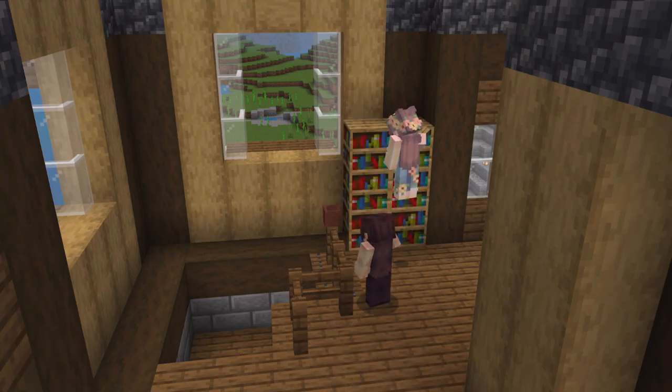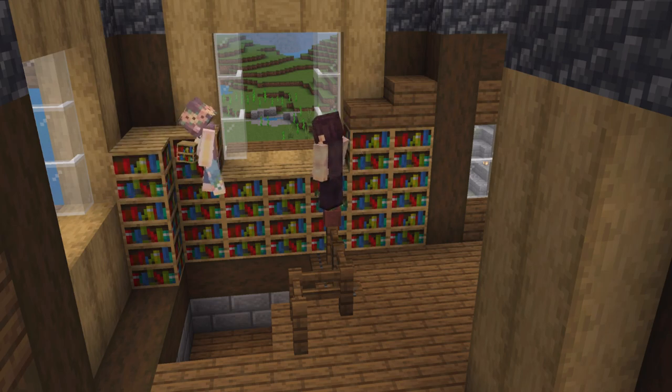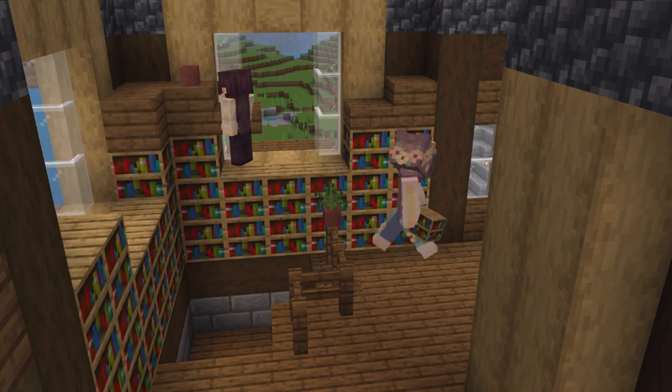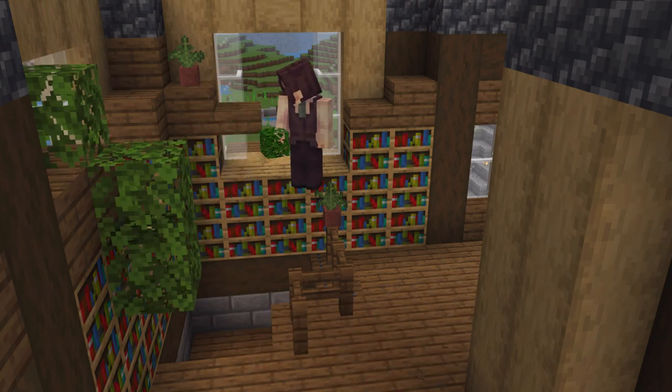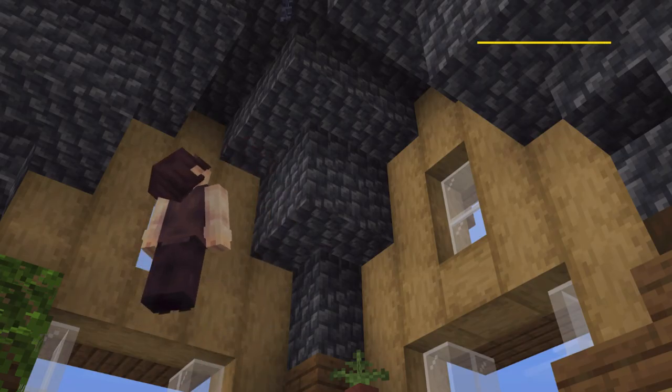For the second floor of our library, we need tons of books and lots of plants too. Oh, it's gonna look so good. All right, let's see if we can go back and remember these words.